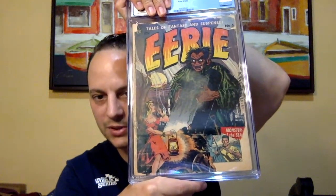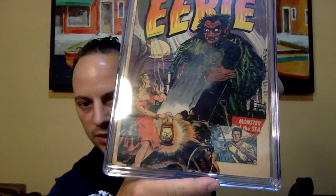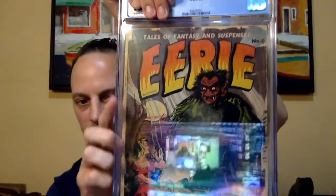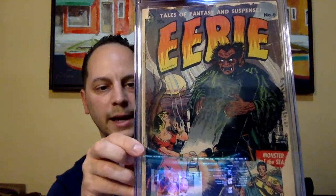All right. So this was the other book that I was expecting to be low grade. All right. This is Eerie number 6. This book, as you can see, is in rough shape. When I talked to Eric, I told him there really wasn't too much you could do with this book. As you can see, it was missing a good chunk there. It's a little faded here in the middle, and obviously on the side here, a little chunk missing. The book was detached, front and I believe back cover. I'd have to check the notes, but I'm pretty sure it was completely detached.